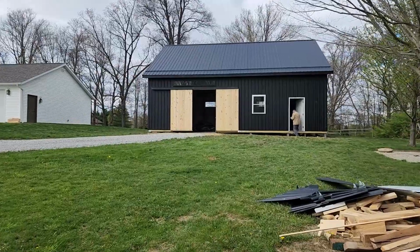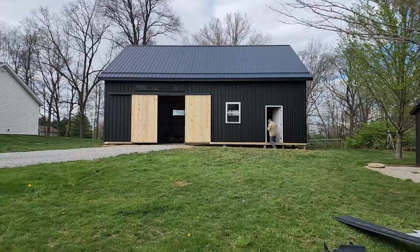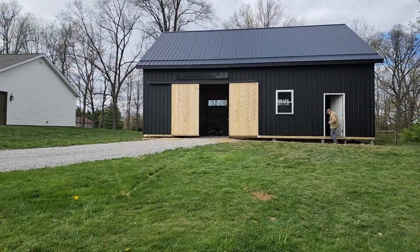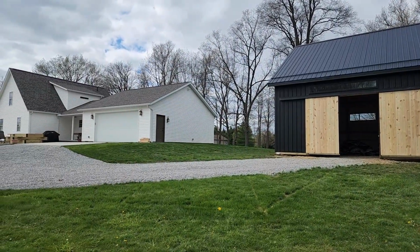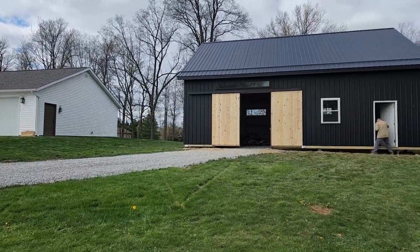We are going to get the muntin bars for the windows. There are the windows on the back side of the barn on the inside as well. And the transom window kind of reflects how we have the transom window on the back side of the house. And then there is one over the front door as well.